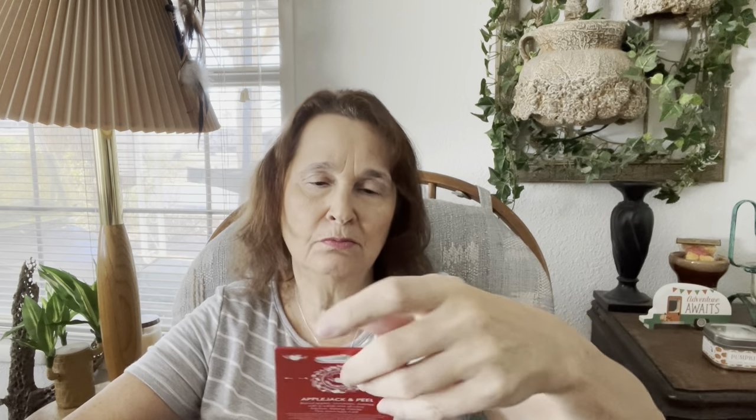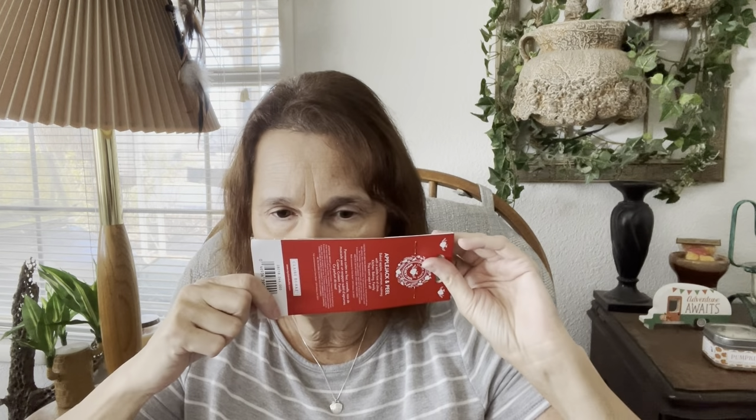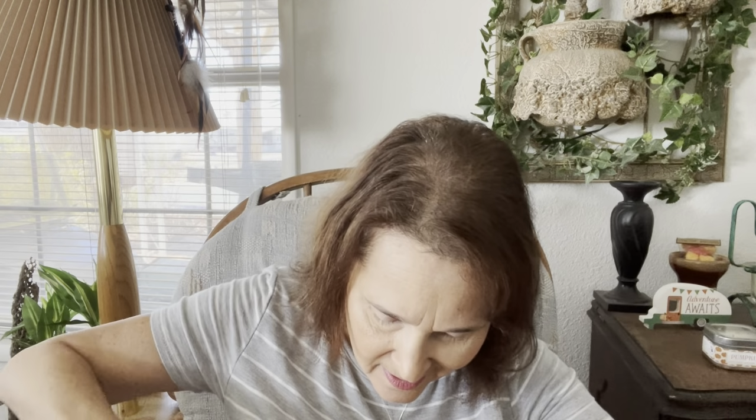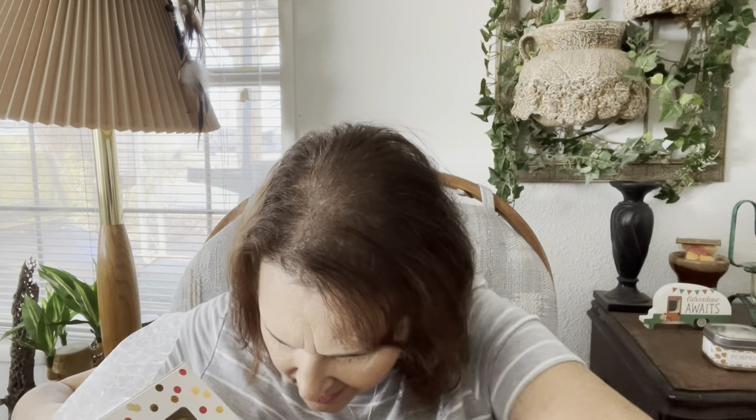And then there's still a couple more things in the box. Oh, Applejack and Peel. It's an air freshener for the car. I don't know if I'll be able to smell it. Could smell it a little bit. So that is nice. And then, there's a couple more things.